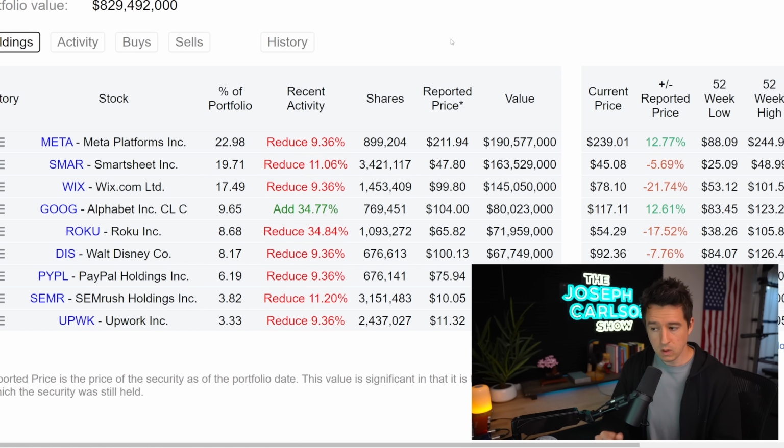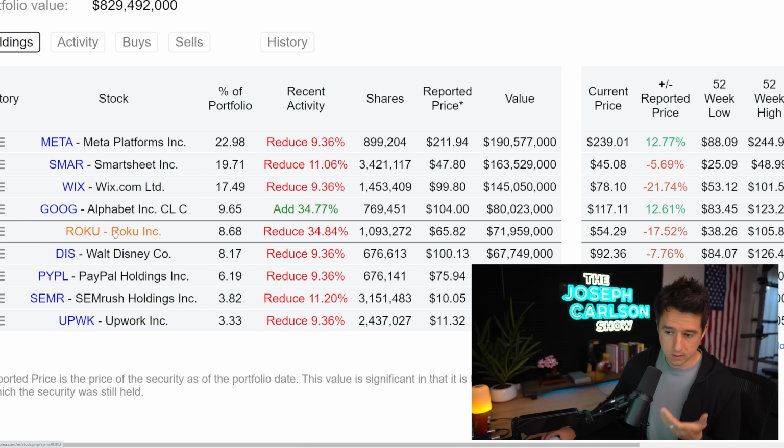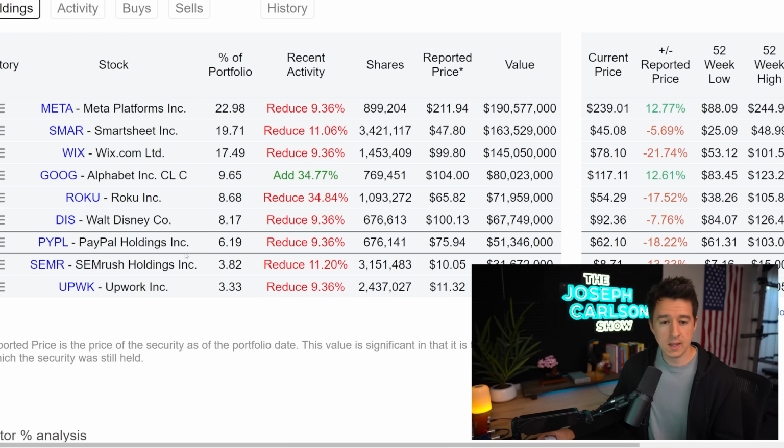Now going into Google, I think that's a smart move. I think he's gonna make money on that one. Roku's another one that he lost big on. Then he has an 8% weighting in Disney. And this is one that I don't think is the worst pick. I think that Disney has a lot of negative sentiment, so it may go on a run, but it's also a complex business that doesn't have the most certain, predictable future.